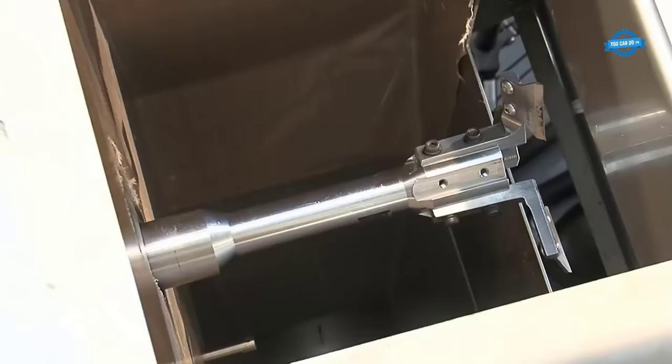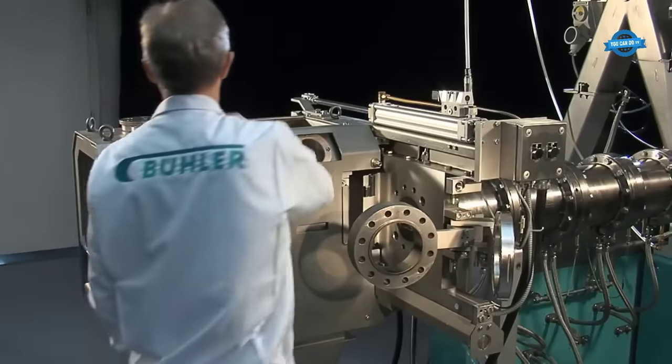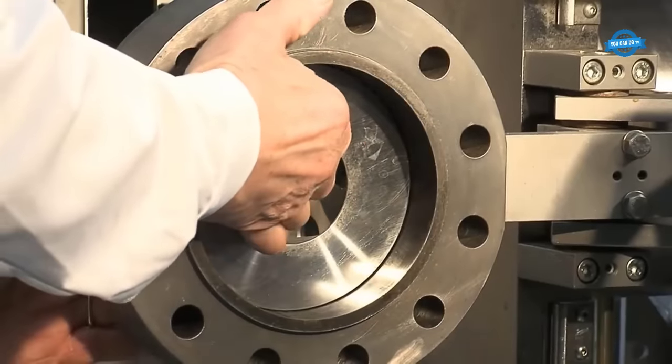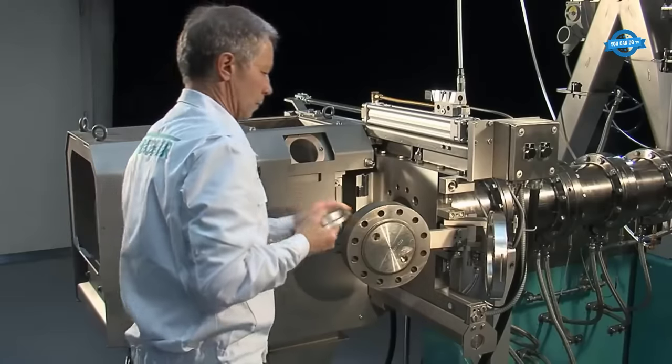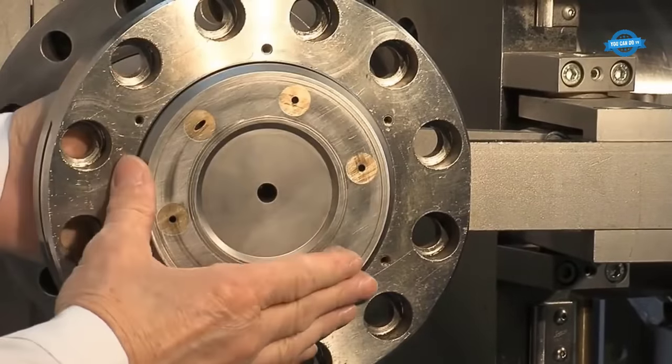During startup, the extruder undergoes a systematic preheating process. Heaters embedded within the machine gradually elevate the temperature to the optimal range for processing. Simultaneously, the control system initializes, ensuring all parameters are within the set safety limits.